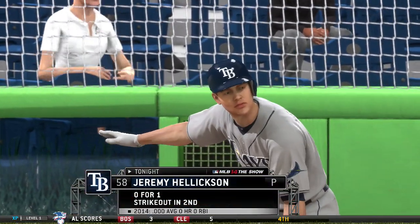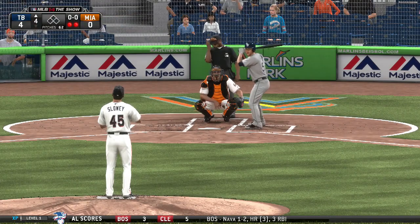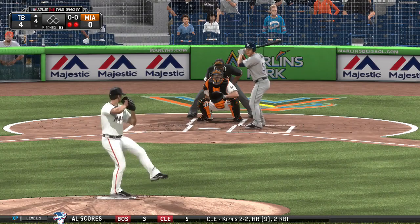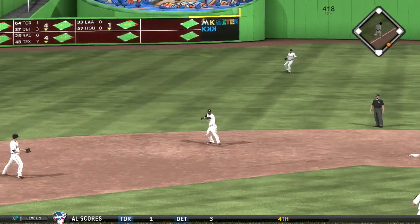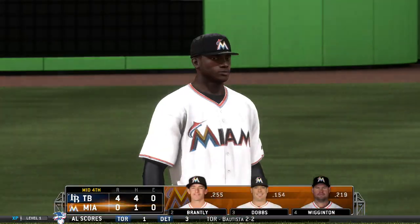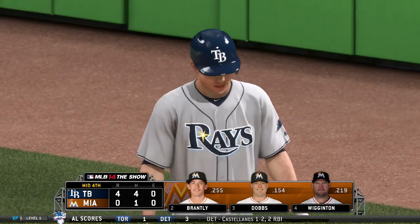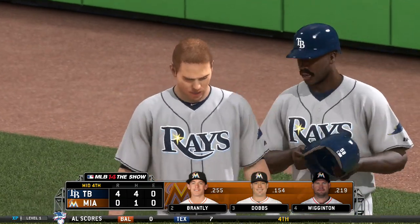Jeremy Hellickson will try it again. Set down on strikes his first time. And a fastball is hit on the ground towards short. Throw to Wigginton is in time, and the inning is over. Rays go in order, 1, 2, 3. But they're in front, 4-0.